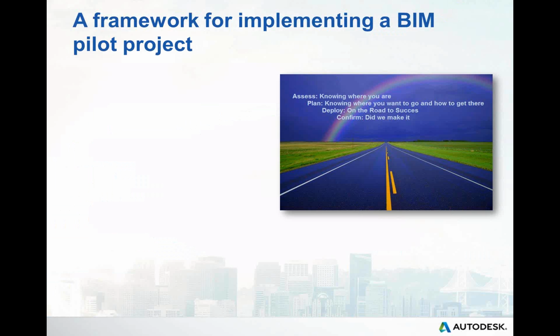Now, what's involved in implementing BIM for infrastructure? Well, what you want to do is have some type of framework and utilize a pilot project. The first thing you need to discuss and talk about is vision. What will this process look like? What will it achieve for the organization? And what's going to be the evolution? What is it going to look like at various stages?